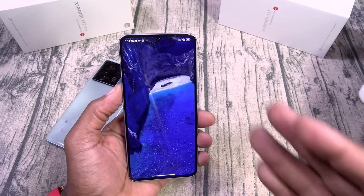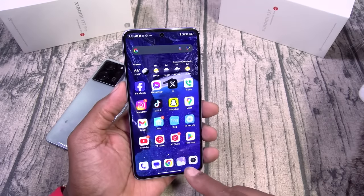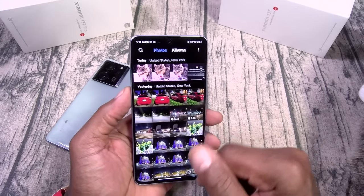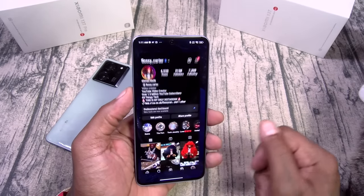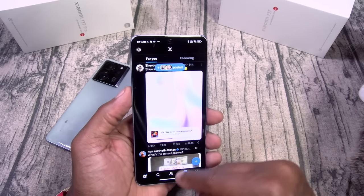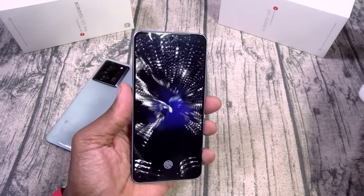Now, I noticed it takes a little bit longer on the non-flagship Xiaomi phones, but it does work. There's the gallery, okay? You can't see that scumbag photo of shoes that I took. These are different photos, okay? Facebook, Messenger, Instagram, TikTok, Twitter. Everything is logged in. Let's do that one more time, okay?